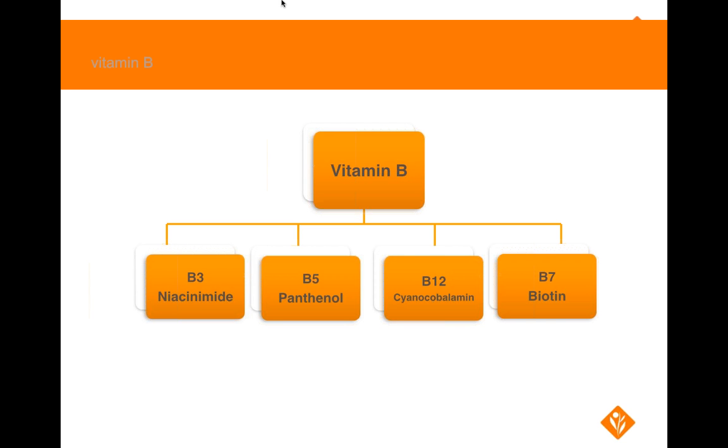B12 can be absorbed through the mouth, and in this case, intrinsic factor is not required. However, the vitamin has to be kept in the mouth for as long as possible to ensure absorption. Otherwise, the swallowed B12 can only be absorbed with the intrinsic factor. Topically, B12 enhances the regrowth of hair on the scalp. It is also known to energize skin cells, which makes them function better.